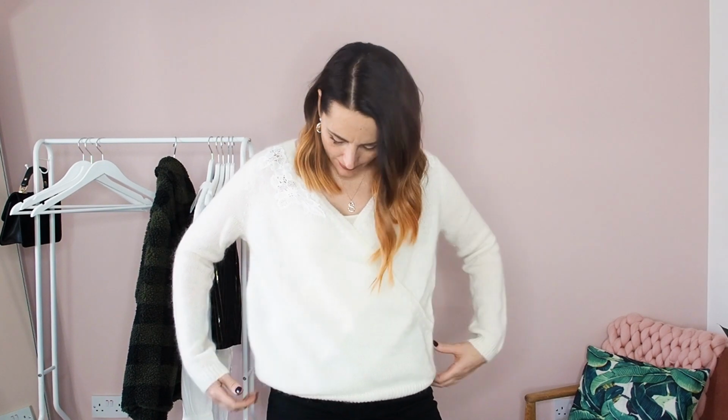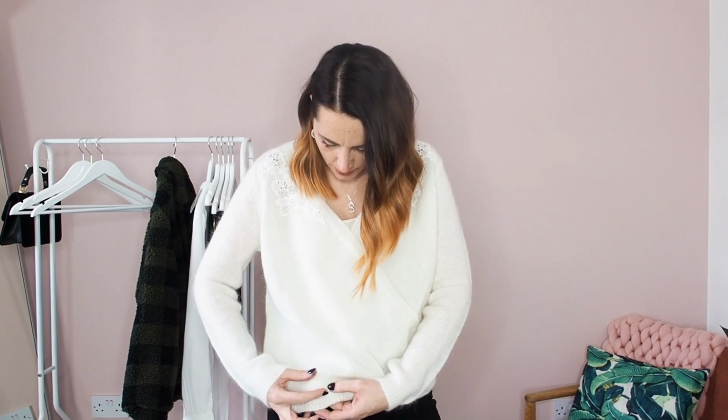Okay, this is my SEZANE jumper. So I've got a little cami underneath it. This is it worn with the wrap at the front, and I reckon I probably could have got away with a small. I think the medium is quite big, but I don't think it's too big, if that makes sense. But I think I could have got away with a small.